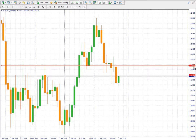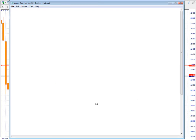So that means that for us to buy this pair on the monthly chart, price has to close somehow beyond 1.16417. But as long as this zone is still holding price to the lower side, we are looking for a sell position. So that is something we need to add on what we said yesterday.